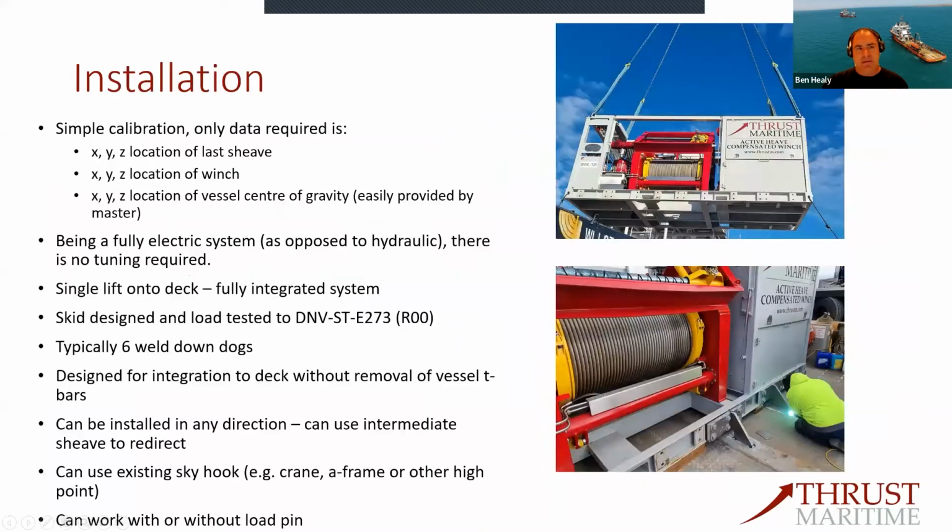From an installation perspective, it's quite simple to install. It's a single lift on and then connect it up. From a calibration perspective, many other hydraulic systems require calibration of hydraulic accumulators, whereas with an electric drive system, one of the beauties is that it requires very simple calibration. You need to know the location of the last sheave, the location of the winch, and the vessel center of gravity. Those are the key inputs into your motion reference unit, which then drives all of your sensors.